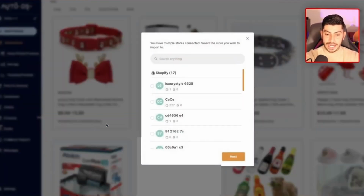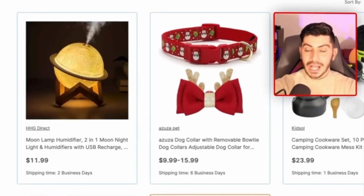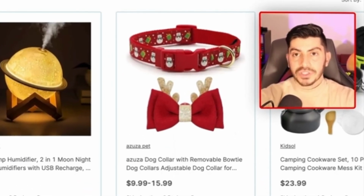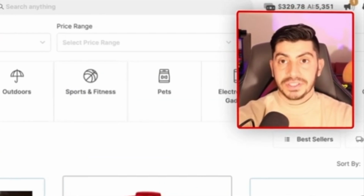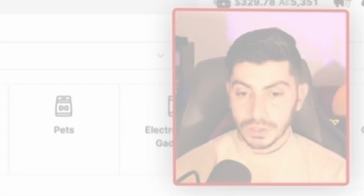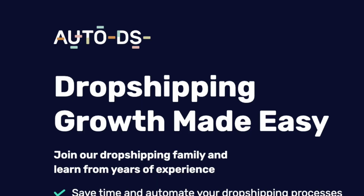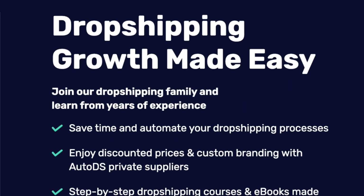Now I could just go hit import draft. I find my store that's in the AutoDS platform that's linked to it, and it imports the product with one click of a button. Simple as that. AI has already selected your product and imported it to your store. And now the two apps that I have in my store are Build Your Store, which designs the store, and AutoDS, which sources the products for me.